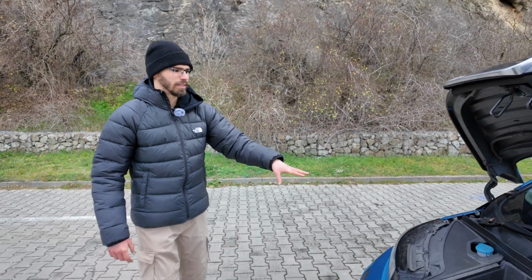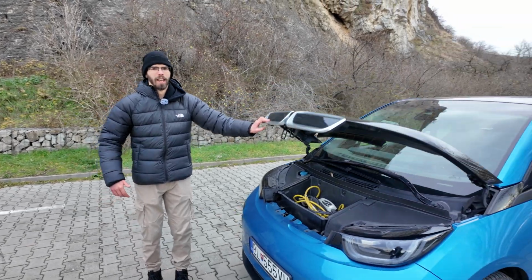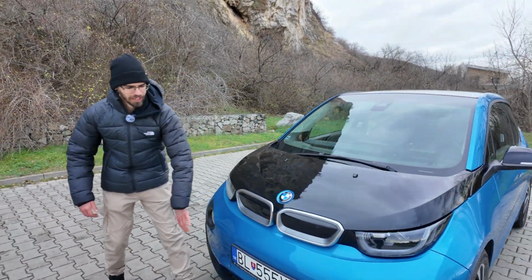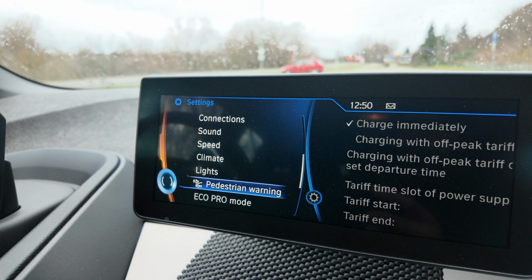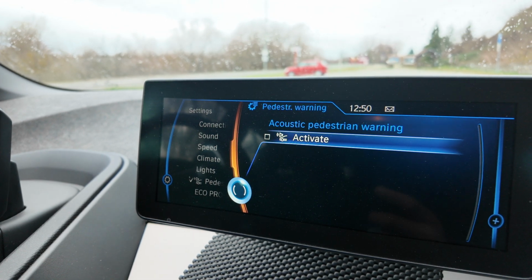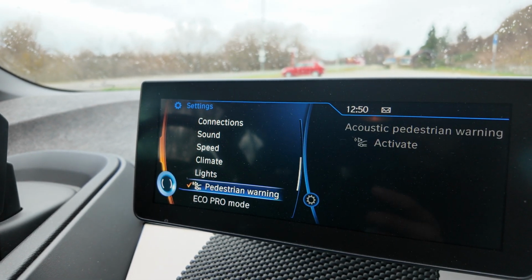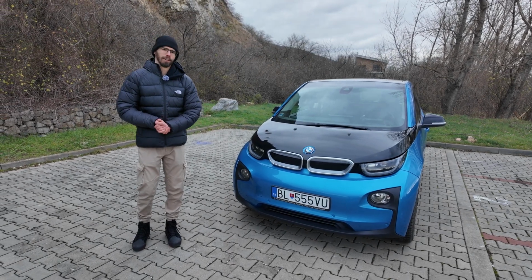The other thing which lives under the bonnet, which you can't really see, is the acoustic pedestrian warning, which is the speaker which lives in the front bumper and it makes a humming sound. On these older i3s, it is a little bit less pronounced than on the newer ones when it became mandatory, and it can still be turned off. But again, one of those things that it's nice to have, definitely not essential.